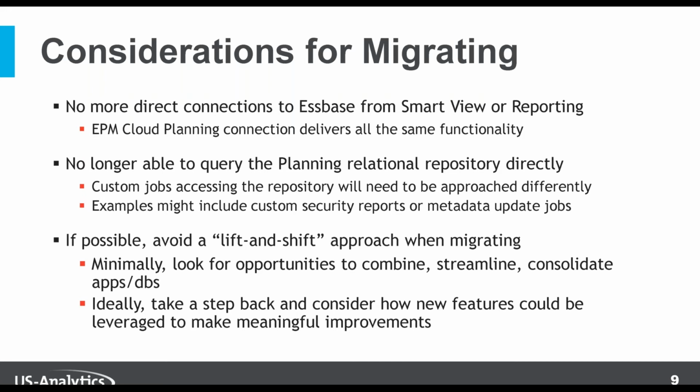So in most cases, the clients we've worked with are willing to take that extra time at the beginning for us to look at their deployment with them. A lot of times we can combine or streamline applications, consolidate things into maybe one application with multiple databases, and still be able to maintain good performance, and it just provides an overall better user experience.